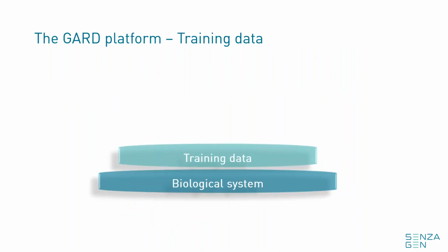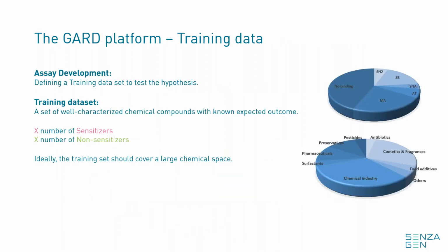And this leads me to the second module, the definition of a training dataset. A training dataset comprises a set of well-characterized chemical compounds with known expected outcome. This means that the chemicals should be annotated according to their sensitizing capacity, which ideally should be based on human experience. Moreover, the training data should cover a large chemical space, both with respect to chemical reactivity domains and different industrial applications. This will enable capturing different modes of action and developing models with a large applicability domain.